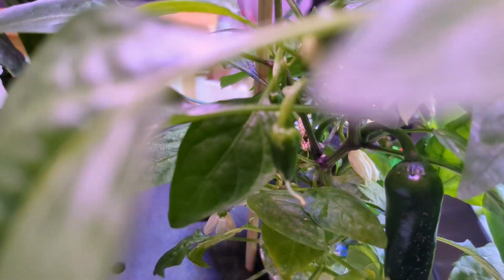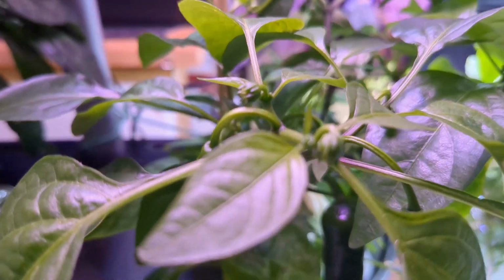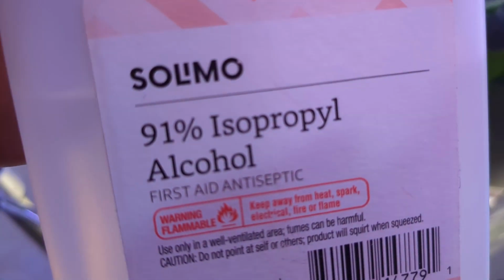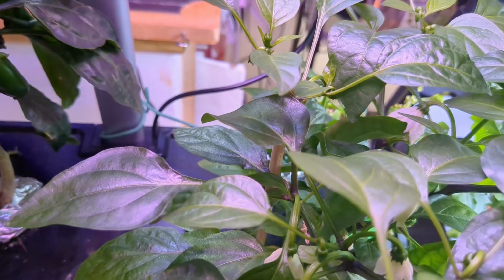What I discovered that worked for me, because again, I didn't care whether these plants survived, I just wanted the bugs gone. What I did was I took 91% isopropyl alcohol and I sprayed the entire plant, soaked it, top to bottom, the leaves and everything.